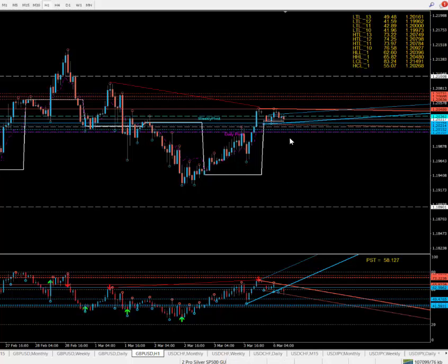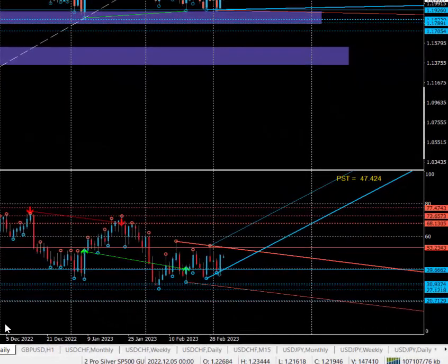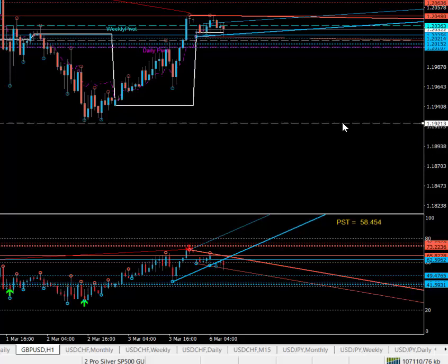Otherwise, it needs to break below here. If it breaks below the weekly and below the daily pivot, then a pull up is good to sell downwards. And then you can follow it to where? Probably down to the 39, which is 1920. It's going to be around there.